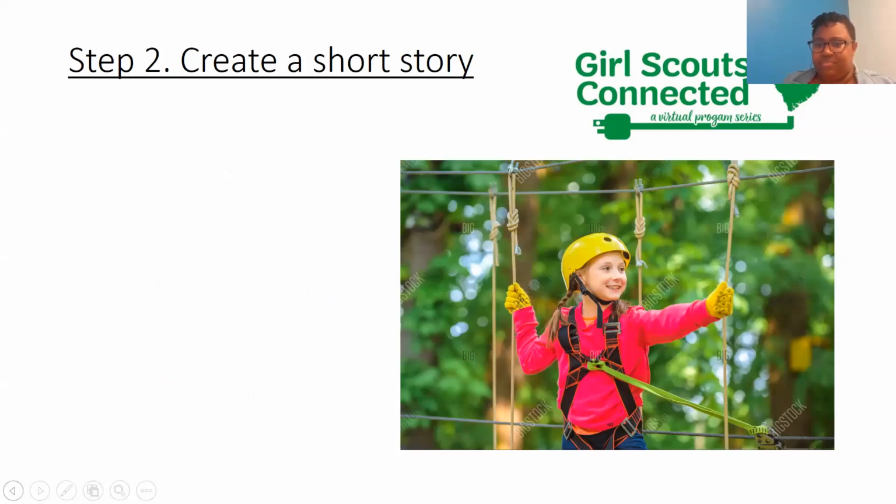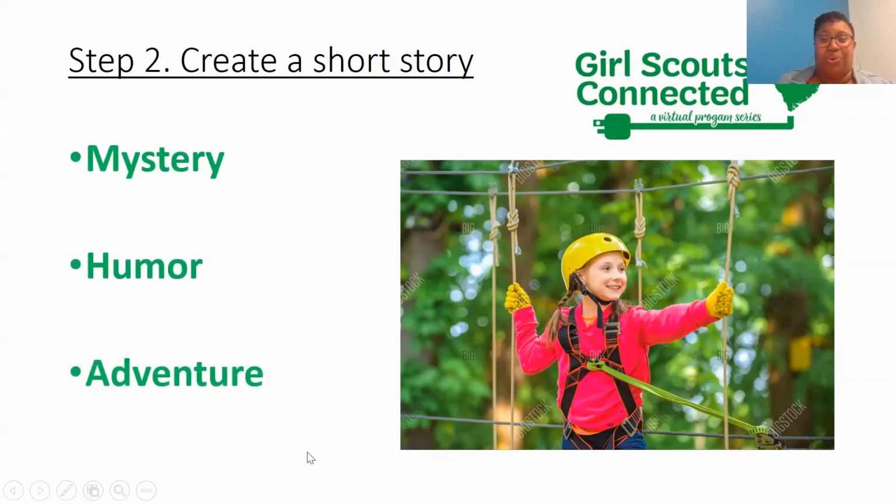a short story. So stories are made up of characters, which are the people in the story. You're going to have a plot, and the plot is what's happening in the story. And then you're going to need a setting, and the setting is where the story is going to take place. So you're going to get a chance to make up a 5-page story in one of these categories. It can be a mystery, it can be humor, or it can be about an adventure. If you want to do all 3, you totally can, but you only have to choose one. But this is where you really get to be as creative as you want to be, because you get to choose your own characters, you get to choose the plot, and you get to choose where it's going to take place, okay? So that is your step two.